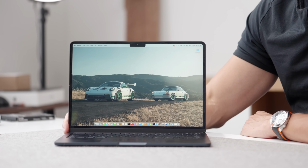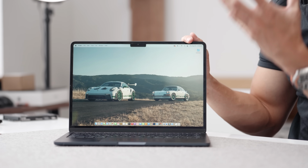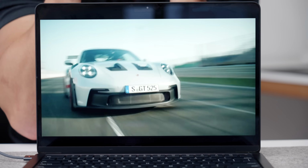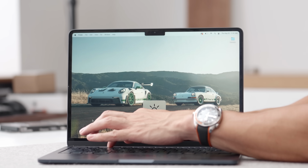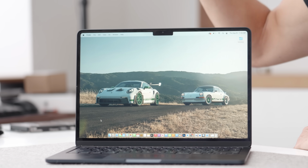So coming to the rest of the device, Liquid Retina, 13.6 inches. I think most people upgrade their laptops every 4 to 5 years. So if you're coming from an older style MacBook Air, or even any Apple laptop in general, we do have an updated display. It is not ProMotion like the MacBook Pro, so it doesn't have that fast refresh rate. It does get up to 500 nits of brightness, though, and even using this outside on a balcony in the south of France, one of the brightest places on Earth, I was able to get work done.